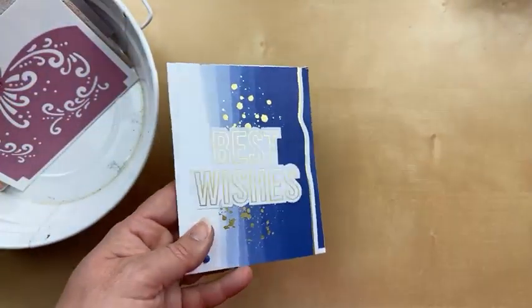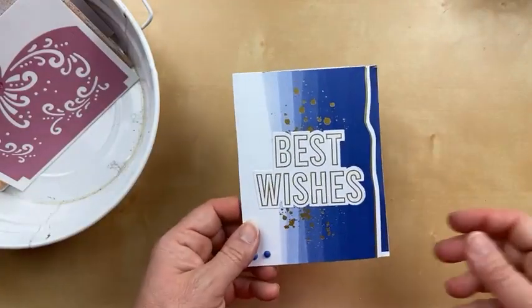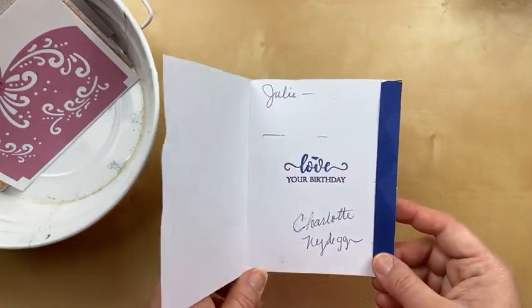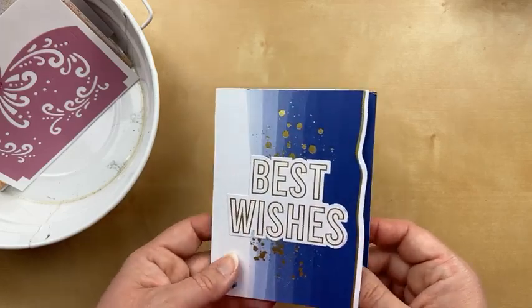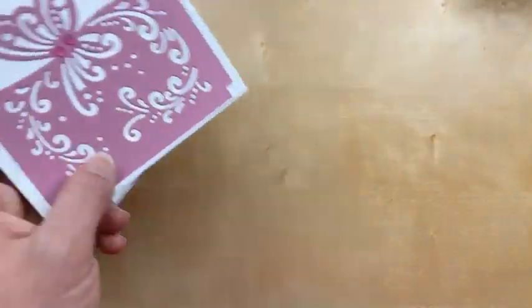Thank you. Hey, this is another card from Celebrating in Color. The last one was from Cecilia. This one is from Charlotte Nydigger, also from the same Paper Pumpkin kit. This is a best wishes card. Thank you so much, Charlotte, for thinking of me and sending this for my birthday. It made me so happy to get your card. Don't you just love getting cards for your birthday? Oh my gosh, I do.